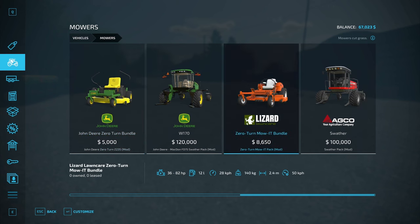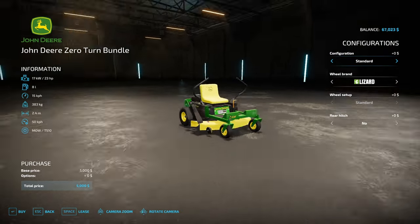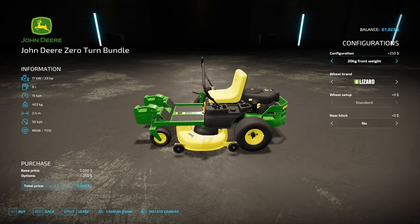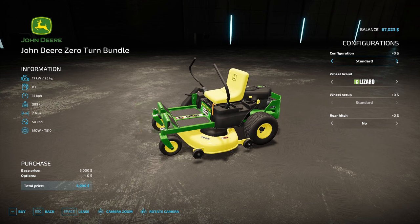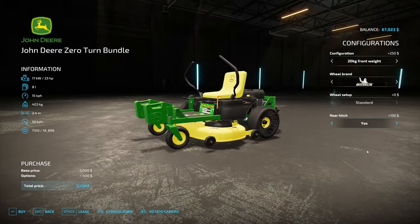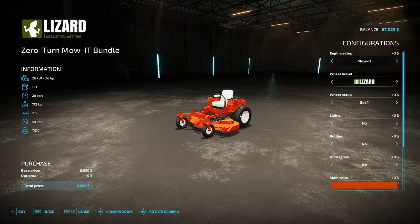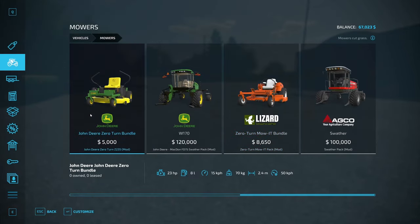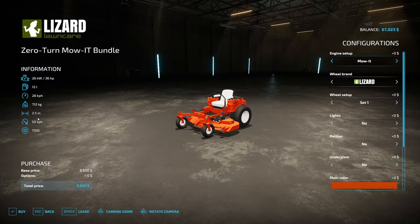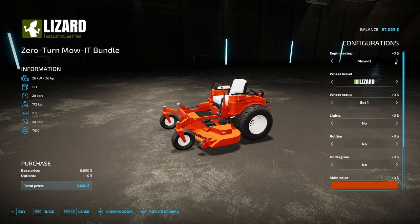John Deere. There's a lizard available. Well, of course, we're looking at the John Deere first. Get a pack of front weights for it. Pneumatic tires, airless tires. Get it with a hitch. All of that for $5,400. Versus this Mowat, which is actually slightly wider cutting. This is only 2.4 meters. It's 2.5 meters. So that's 10 centimeters or about 3 inches more cut. Not quite enough for me to justify the extra 3,000 here.